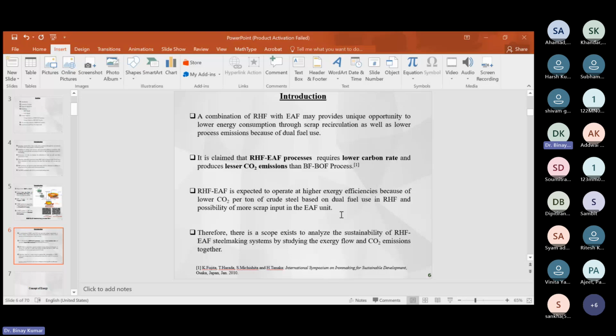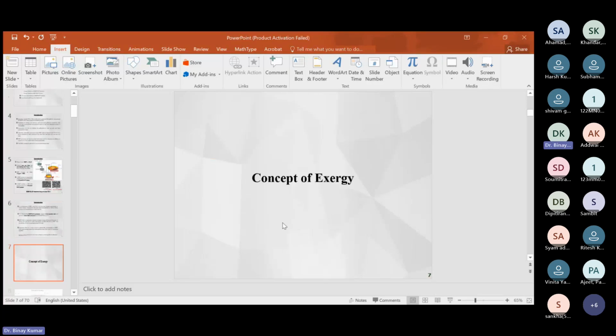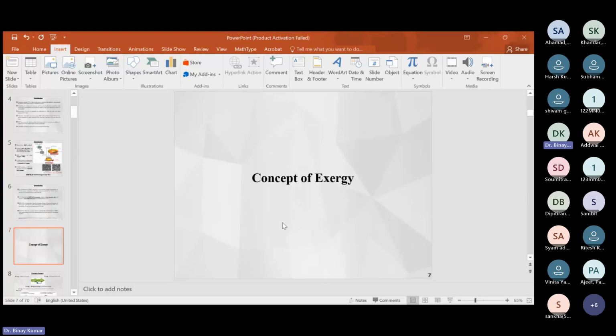Therefore, there is scope to analyze the sustainability of the rotary hearth furnace electric arc furnace steel making system by studying the exergy flow and CO2 emissions from the RHF-EAF system combined together. Now, before going into the exergy analysis of the RHF-EAF system, first we discuss the concept of exergy. That means, what do we mean by exergy?